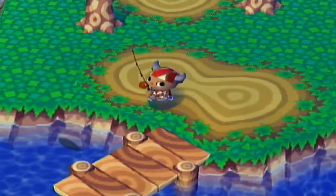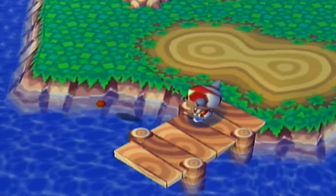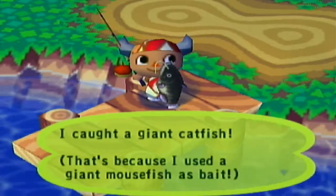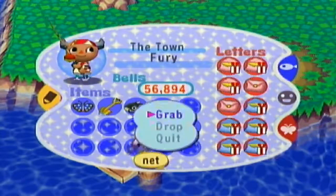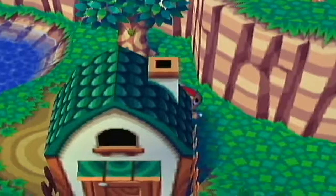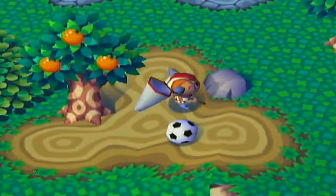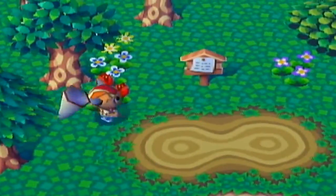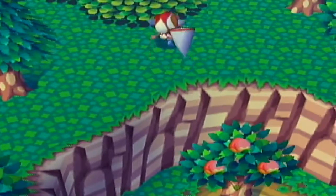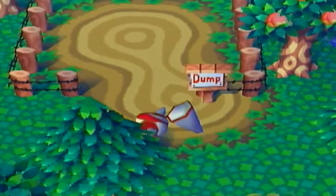This fish looks kind of big. I mean, it's not the Arapaima big, but maybe it's a giant catfish. Or it could just be a regular catfish. Nope, giant catfish. That's worth a couple of bells. But we're not here for catfish. We're here for the stripy dragonfly. Of stripiness. Because not only does it have style, it also has speed and rarity. It also is just an awesome thing to catch. And that's why we must catch it. For style points.